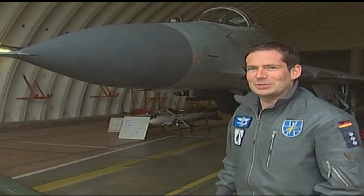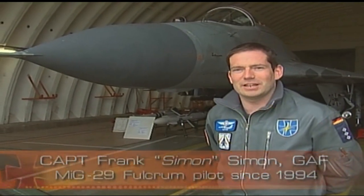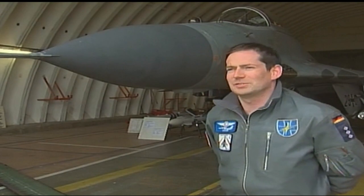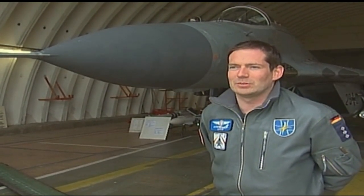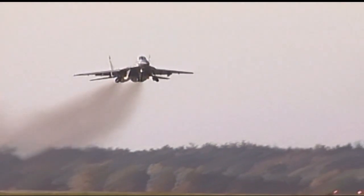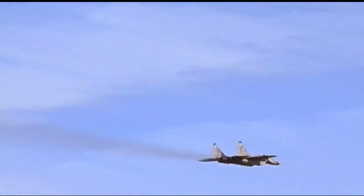Here we're standing in front of the MiG-29, the German version of the MiG-29. The German Air Force got these aircraft in 1990, right after unification. The East German forces had 24 of these jets, and the West German Air Force, of course, took over all of those aircraft. It was a very, very interesting aircraft to the German Air Force and to NATO in general, because it was the first Russian aircraft that had the maneuverability to counter the modern NATO jets, and it had a new radar, a pulse Doppler radar, that was capable of detecting low-flying aircraft.